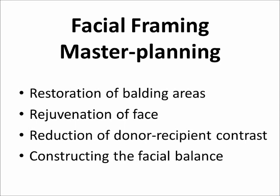We also have procedures to reduce the donor-recipient contrast. Basically, in people who have temples in their perfect shape, when we do restoration on the top, we have to remove hair from temples and put it on the top and on the other areas that are balding, so that 100% density on the sides is not contrasting with the balding top. So that will help people keep their balance. And also at the end, constructing the facial balance, as we discussed, both vertically and horizontally, makes the face of a patient look more rejuvenile.